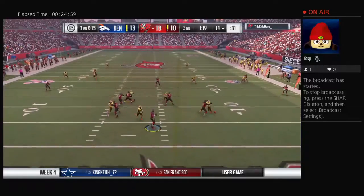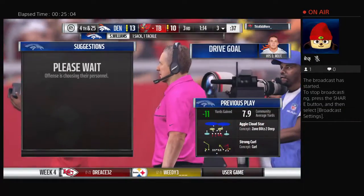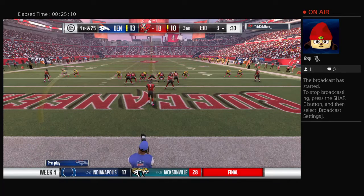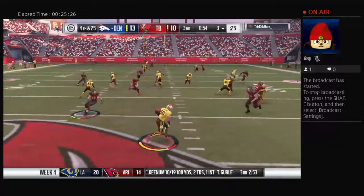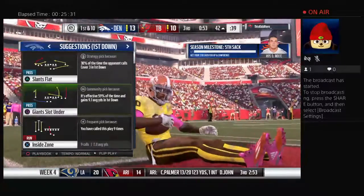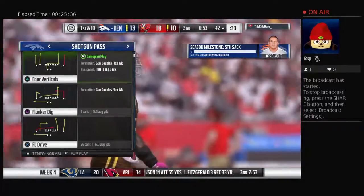Third and long for Winston. And he's going to be taken down, sacked back at the 2. Sylvester Williams. He's the one to get him this time, and back-to-back sacks are going to bring up a 4th down. And he'll just punch it out of there, and it's not a great kick. Now Sanders. They'll score that a 36-yard punt, and it'll be a short field for the Broncos as they take over 1st and 10. And Denver getting set to take the field.